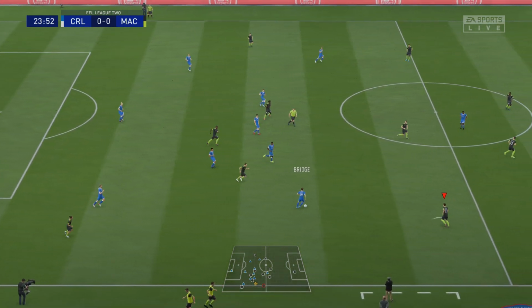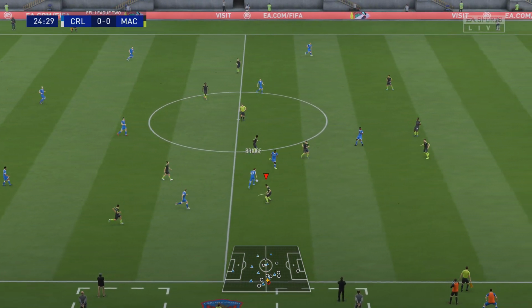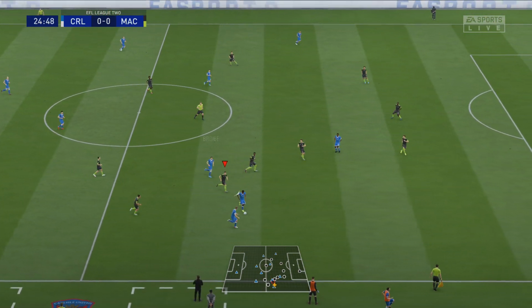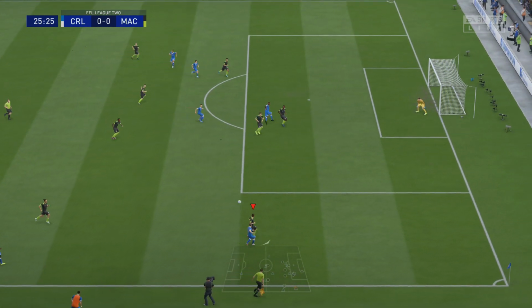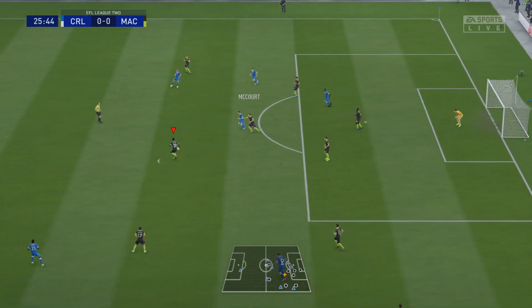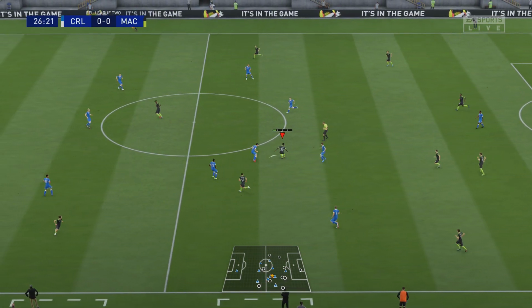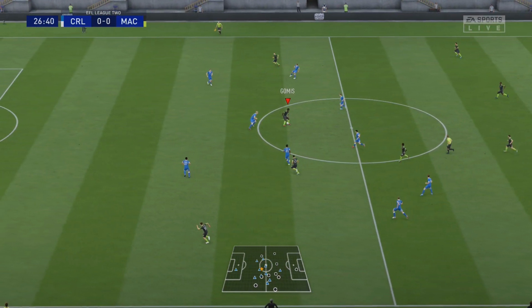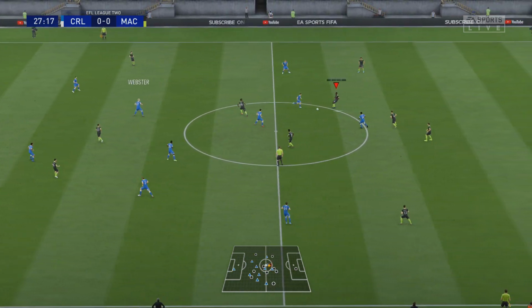It's a bit lazy in possession. Etuhu, patient play as they try to get the goal that will put them in front. Saw that coming and intercepted. And they could get the ball back here, and they have done.